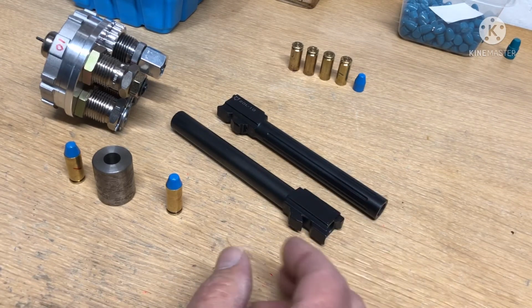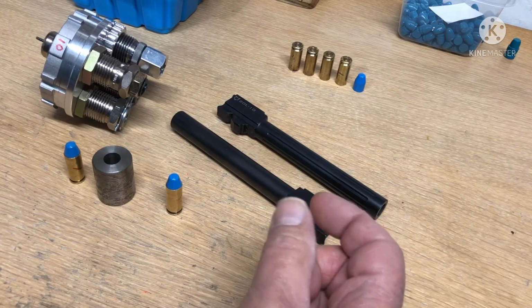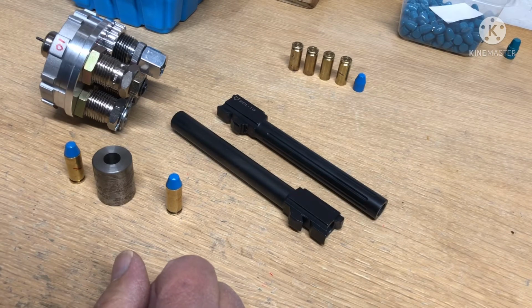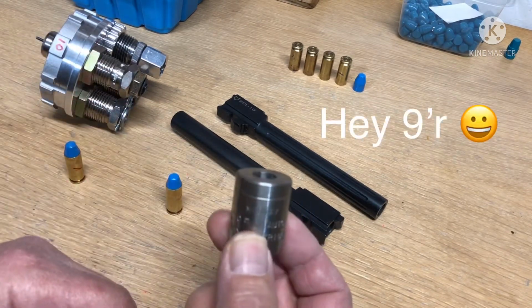The newer barrels, you don't get smileys or anything like that, but it's more forgiving on the chamber walls. All right. A friend of mine, when he got out of 10 millimeter, gave me this gauge.